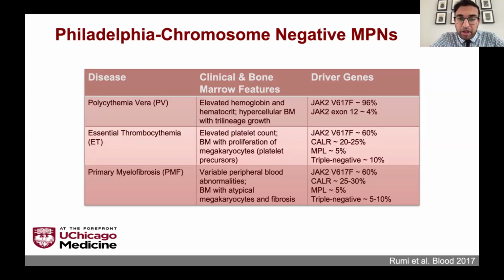And then we have primary myelofibrosis. Primary myelofibrosis can have variable blood counts based on when someone is diagnosed. In the cellular phase of disease, blood counts can actually be high. As the fibrosis or scarring of the bone marrow progresses over time, blood counts can become normal and then drop into the low range. Much like ET, patients will have mutations in either JAK2, CALR, or MPL, with a small percentage having triple negative disease, meaning no mutations in any of those three genes.